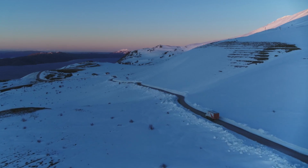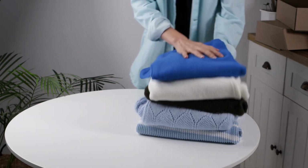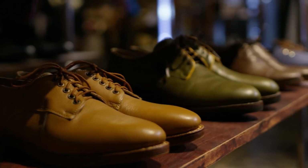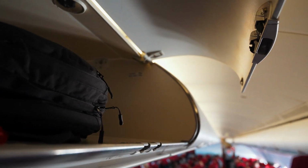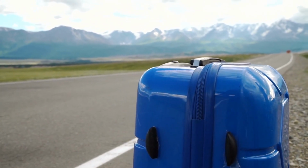Don't forget to think about the weather at your destination. If it's warm, you probably don't need that heavy coat. If it's a city break, comfortable walking shoes are more essential than an extra pair of heels. Pack with your specific activities in mind. And here's a pro tip: leave space in your suitcase. It's better to have a little extra room for a souvenir or two than to struggle to zip up your bag.